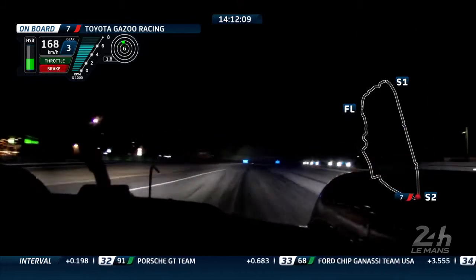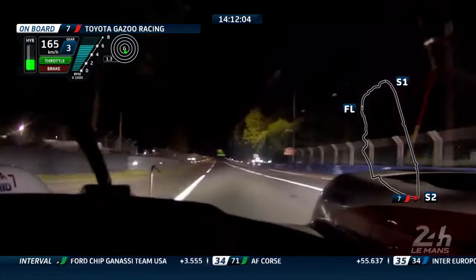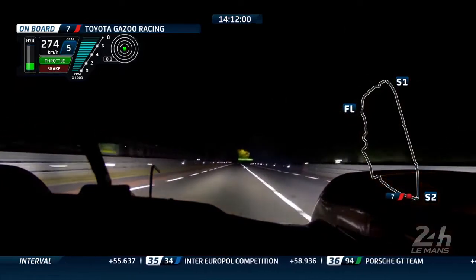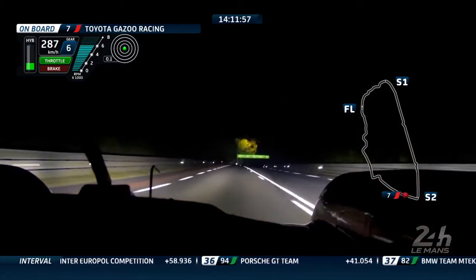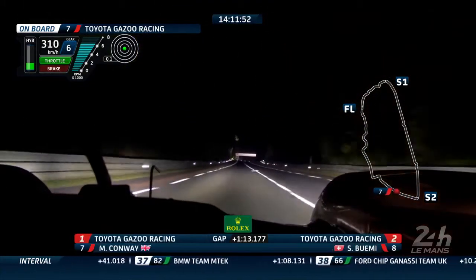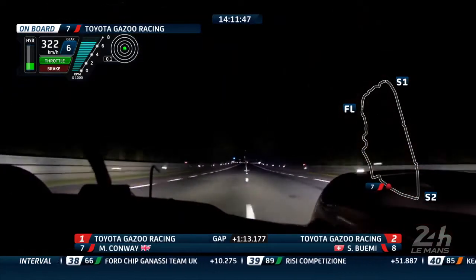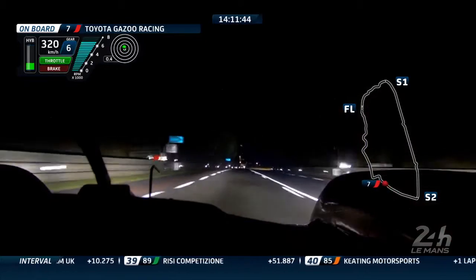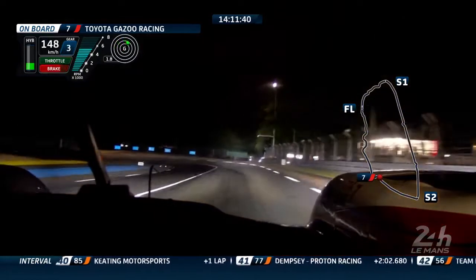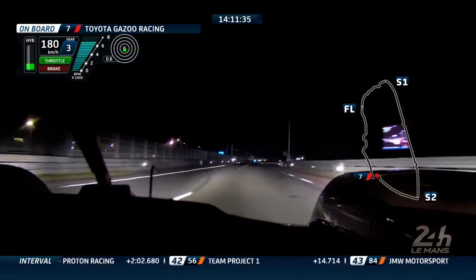Fernando Alonso in his stint did four 11 lap runs. Nakajima then did a quad. Lopez did a quad before handing over to Conway, and Kobayashi did a quad before that. So Toyota almost from the get-go. Conway did a triple at the start of the race. Now he, I'm sure, will be quadding now. Actually, 10 laps at 3.5 minutes a lap doesn't make it a very long stint, does it?